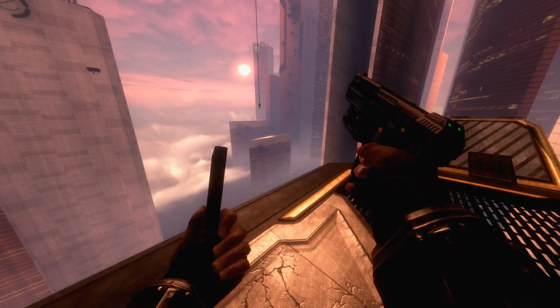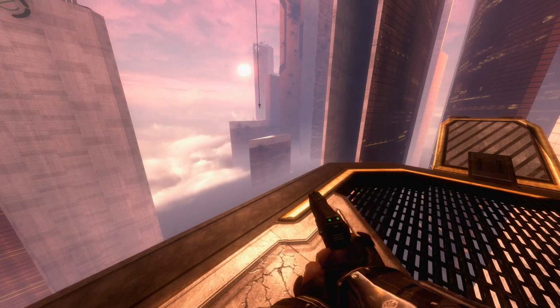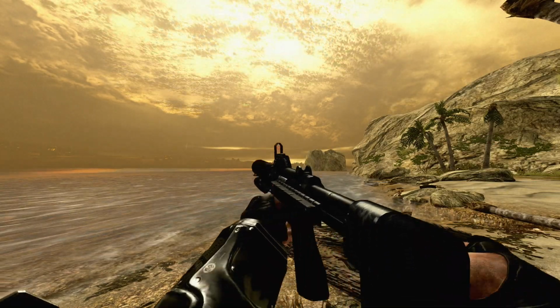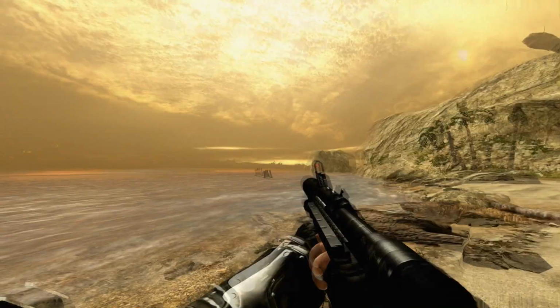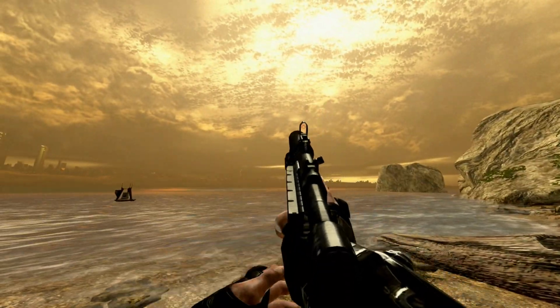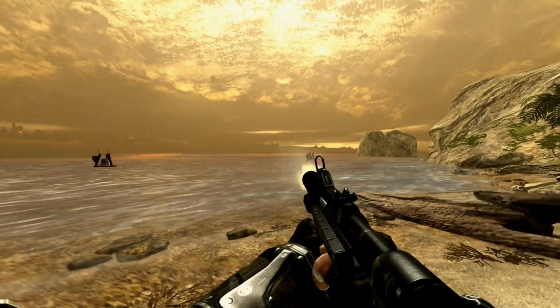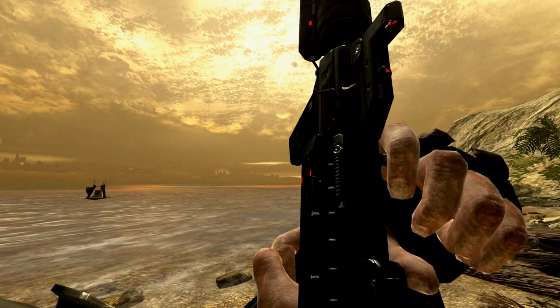Before we get too far, let's go back to the automag. Nice. Suppressed SMG. I love this interaction with the extended stock. It's a new way of looking at the SMG. A full magazine reload. This is a unique angle of cocking the charging handle. I like this reload preference.